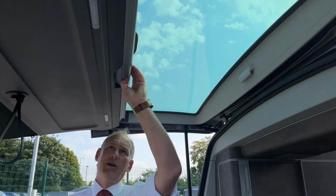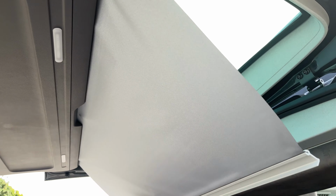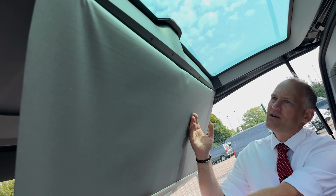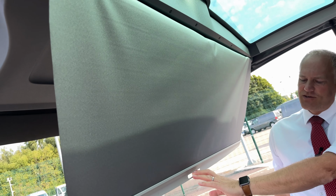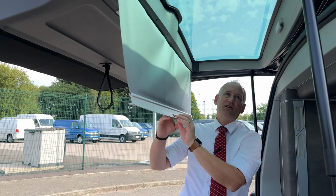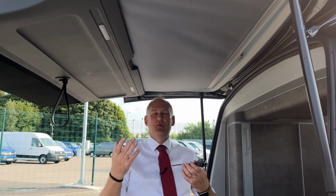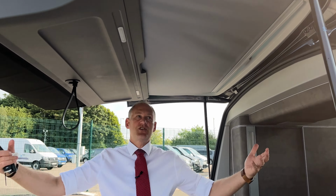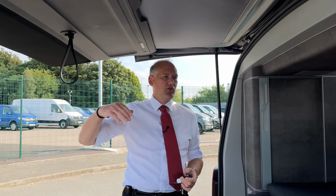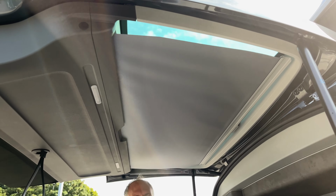You will notice on the back of these, if I pull this out, you've got the interior surface. If I pull this back, you'll see it's got this shiny surface on the outside of it, and that will reflect the heat. So by putting it on there, one, it creates shade in the rear of the vehicle, so if you've got your tailgate up, you've not got blaring sun coming through. Obviously it's got privacy glass on the vehicle as well.